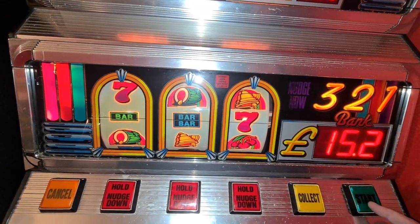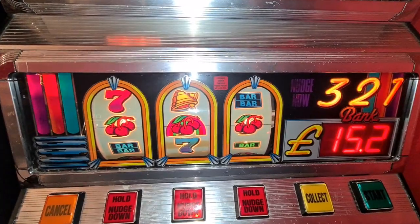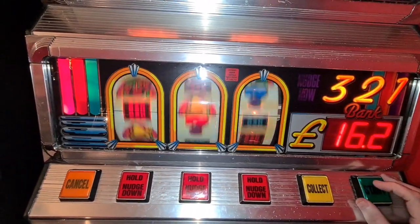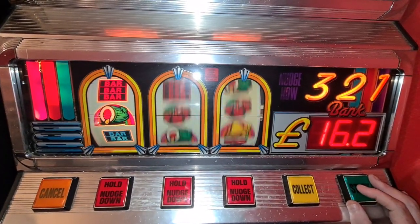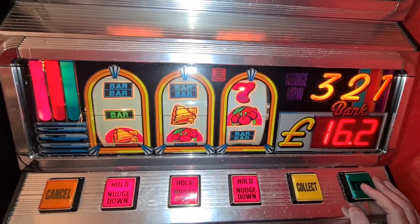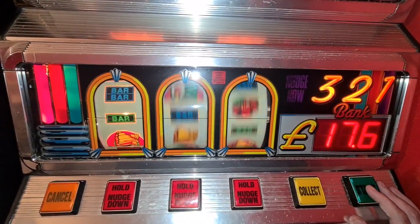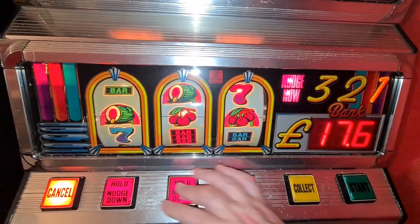No jackpots yet, though. That's rainbow flashing up at a cherries, so we get a quid. Rainbow flash, so the bar, to no avail. About 140 for the sevens. £60.